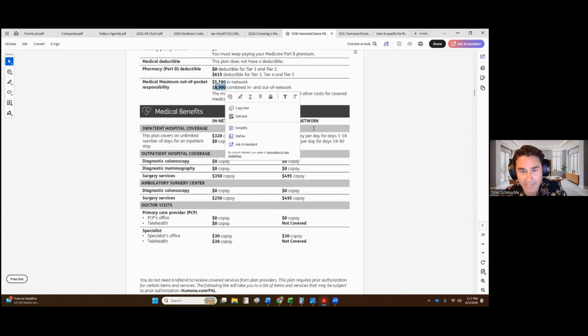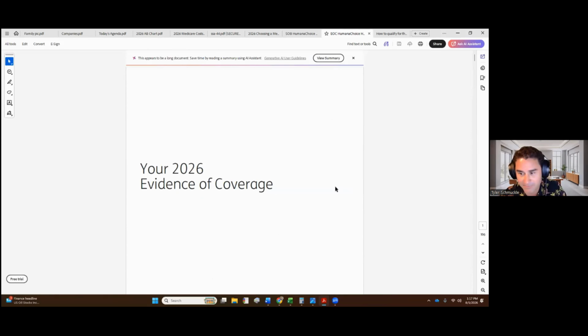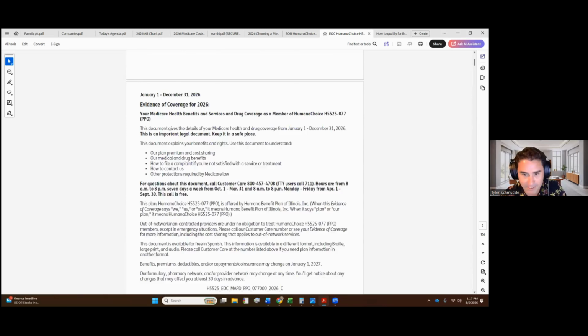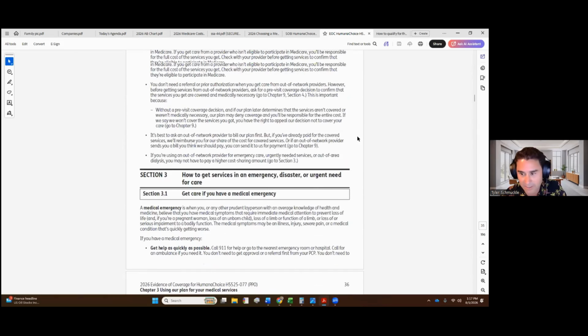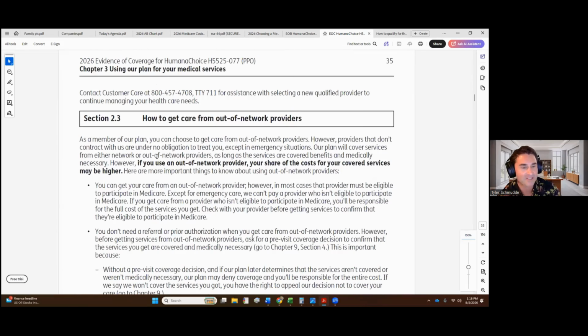What I really don't like about this PPO is in the evidence of coverage. If we go down here, this talks about accessing out-of-network providers. And so let's see right here. How do you get care from out-of-network providers? As a member of our plan, you could choose to get care from out-of-network providers. However, providers that don't contract with us are under no obligation to treat you.